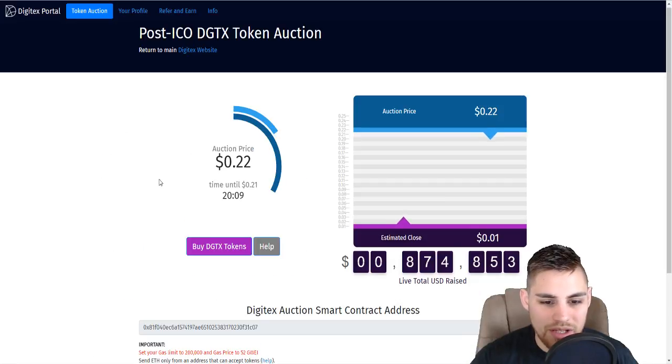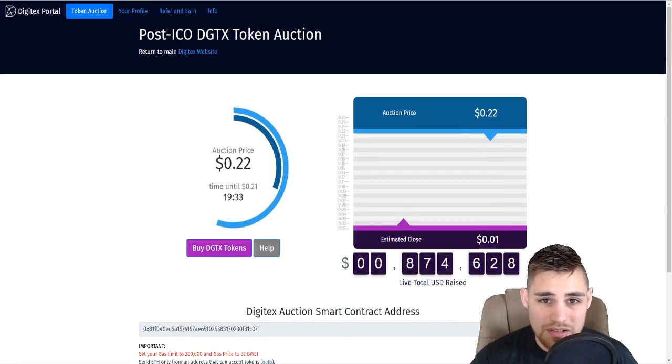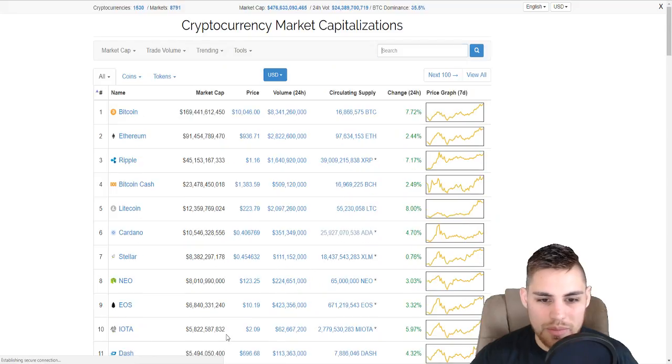So nothing too crazy going on, just showing the actual auction price here. I believe it started off at 25 cents, and now it's down to 22 cents. So there's that. 20 more minutes left till we reach 21 cents, and this bar comes in closer to the next level down here. This thing's going to keep dropping each level, and this is the time frame for the estimated close. So by today, we'll see this auction end. Let's see here, coinmarketcap.com.